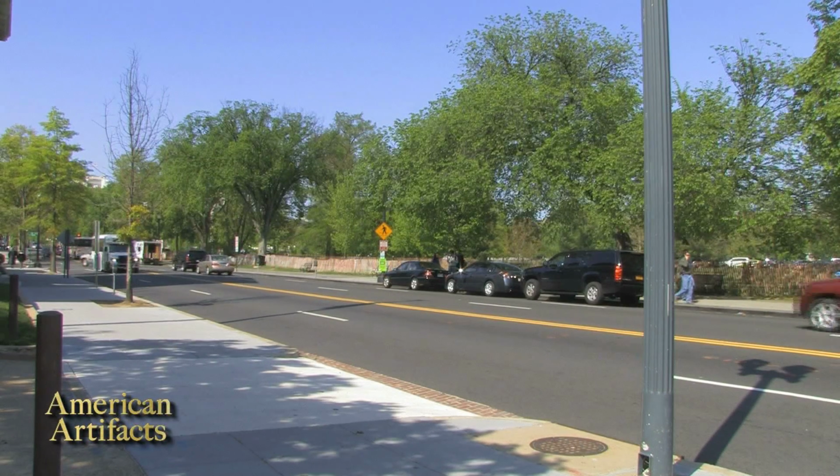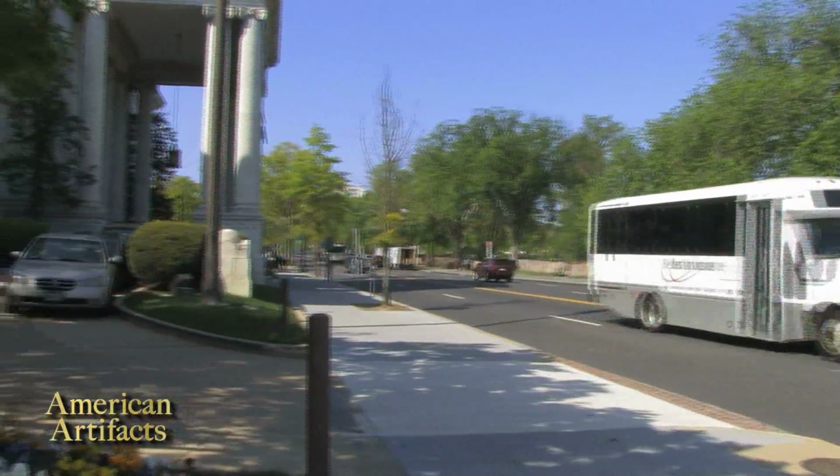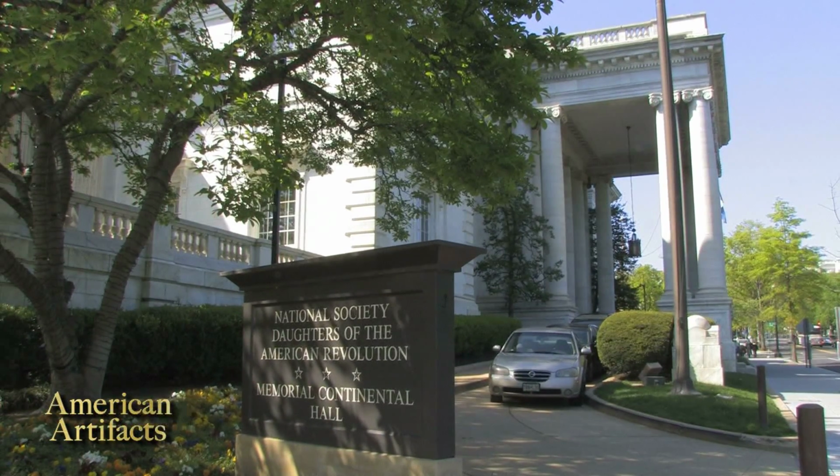Each week, American Artifacts features museums and historic places. Next, join us for a visit to the headquarters of the National Society Daughters of the American Revolution to learn about the organization's history and collections.